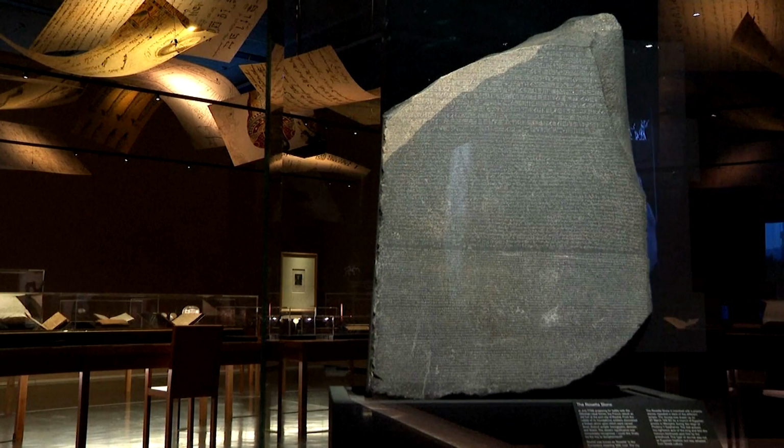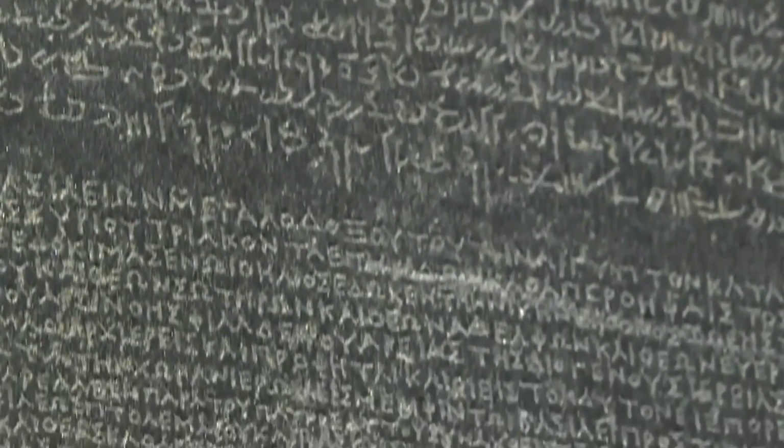The Rosetta Stone was carved in the 2nd century BCE. It helped modern scholars translate ancient Egyptian hieroglyphs, unlocking a language that was almost lost.